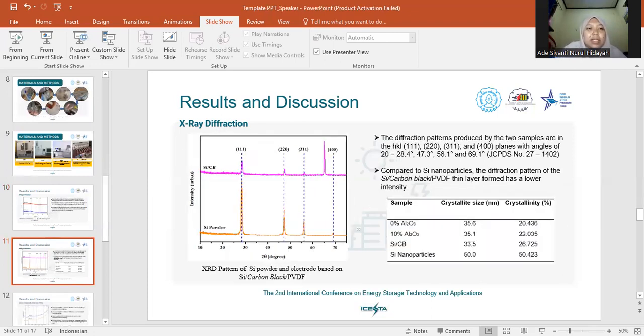And this is the XRD pattern of SE carbon black. The diffraction patterns produced by the samples are in the HKL 111, 220, 311, and 400 planes, with GCPDS data number 27. Compared to SE nanoparticle, the diffraction pattern of the SE carbon black PVDF thin layer form has a lower intensity. So for the sample, the crystalline size of 0 aluminum oxide and 10 aluminum oxide has decreased, and the crystallinity has increased.